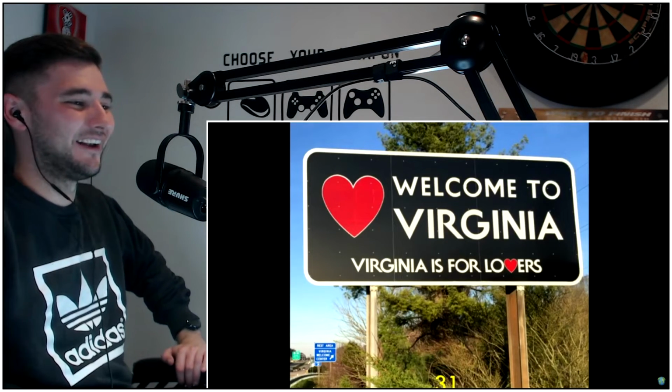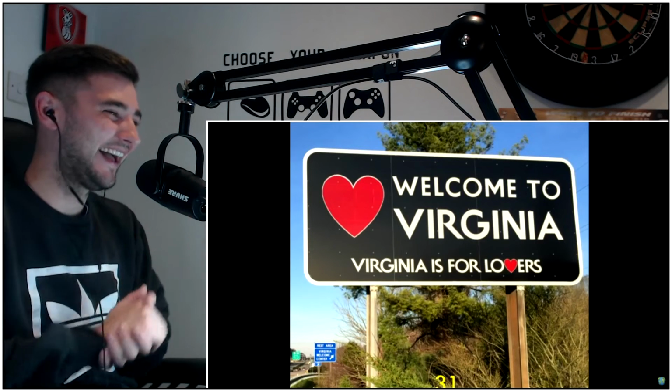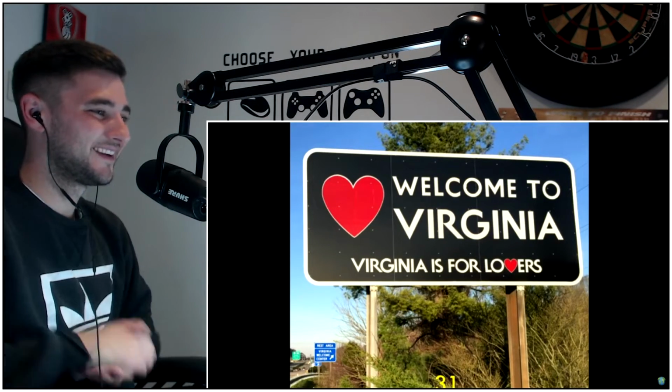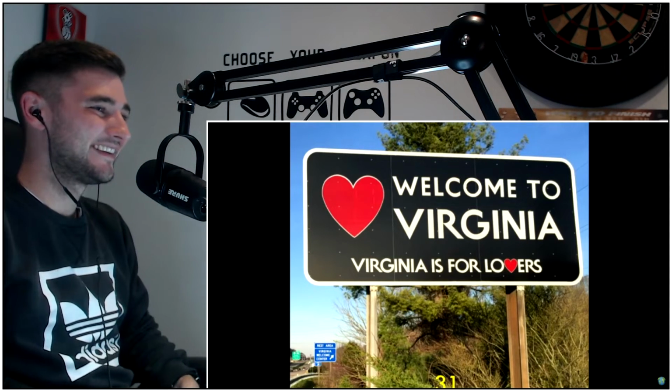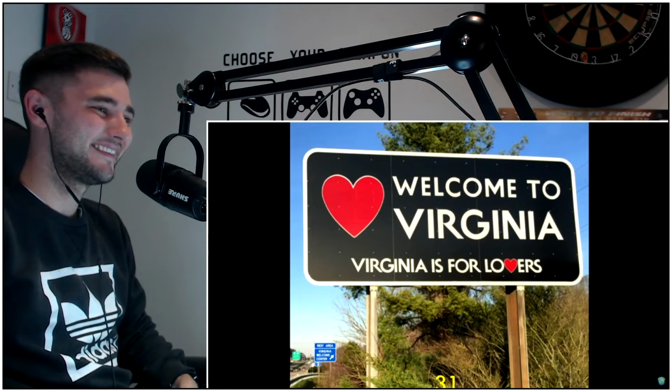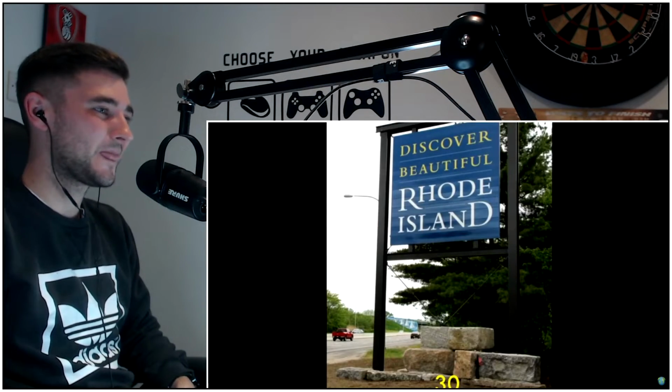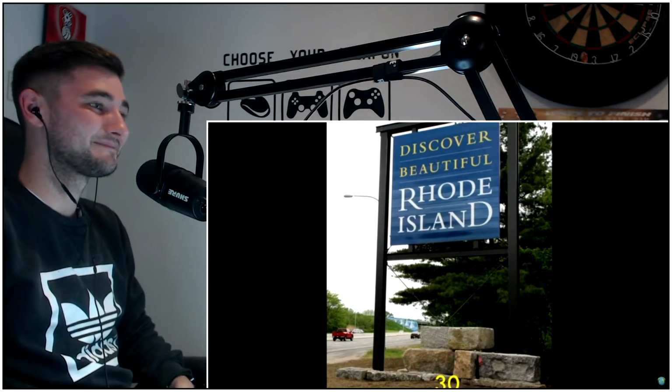Virginia's is one of the more polarizing ones. I do like the black background with kind of the weird font, and it gives it kind of a striking look that looks a lot different than other state signs. But I've never been a big fan of the Virginia is for Lovers slogan, although a lot of folks like it.